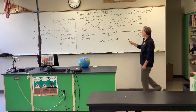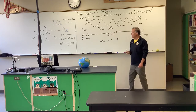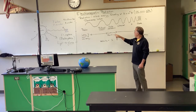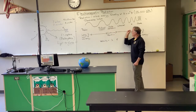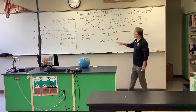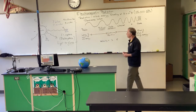Of course, we pick up visible light. Visible is kind of just right for humans. We've probably evolved that way, where it's enough energy that we can pick it up, photosynthesis, but not so much energy that it destroys our tissues and cells. And then we have heat over here, and then radio waves, which is good for communication.